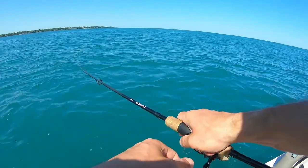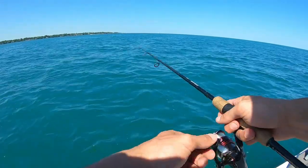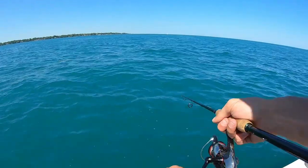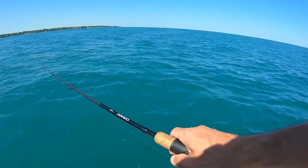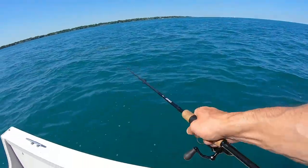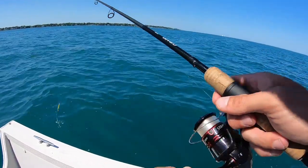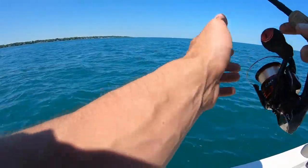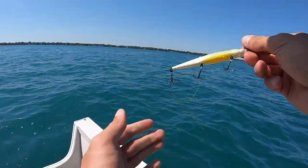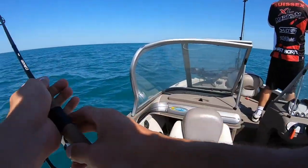Change my direction in a second. I just wanted to make a cast that way. Where is it? Oh, is that it? Sure is. Look at the action it gets with that line. But anyway, this is the bait. And then, like I said, I also have tubes. Back out here with Eternal Angler. He's getting a camera ready.